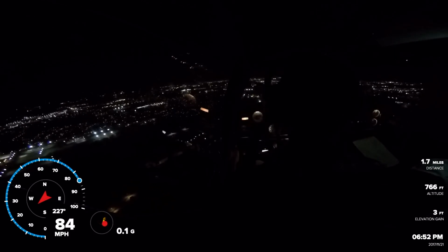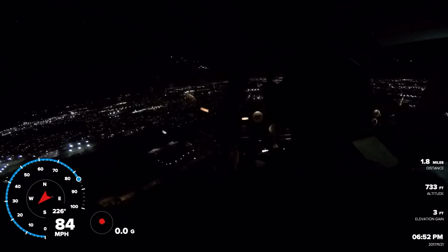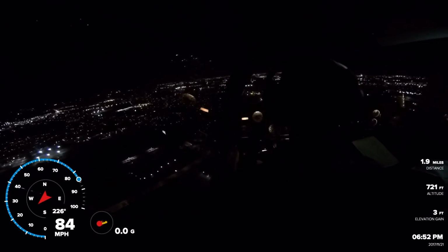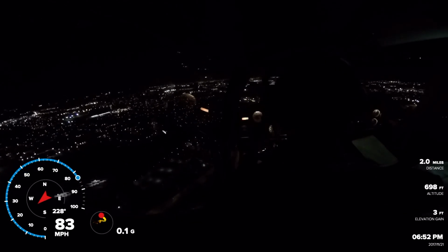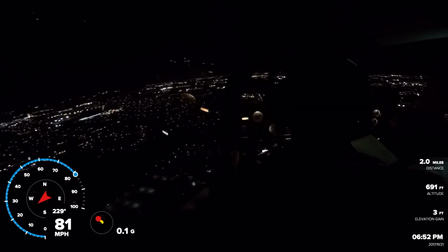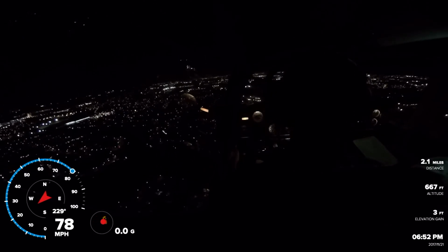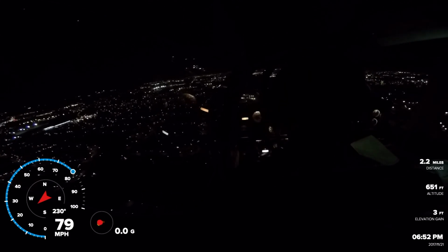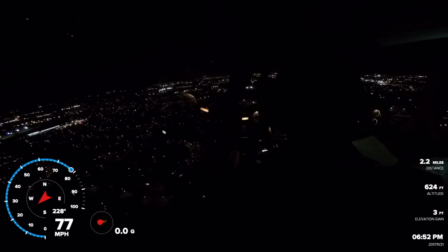As we come in, again, fuel pump's on, mix is rich, landing lights are on, we are clear to land, fuel's on the fullest tank. Second notch of flaps. It's a little turbulent. It started at about 1,100 feet.